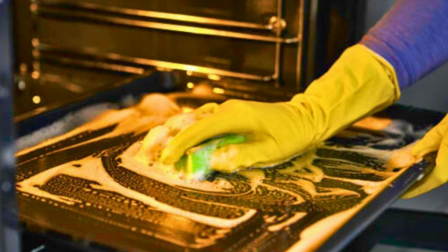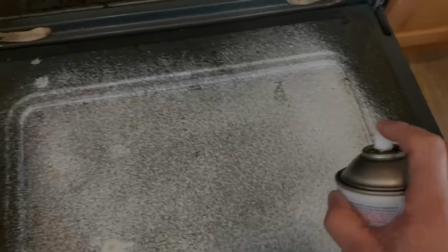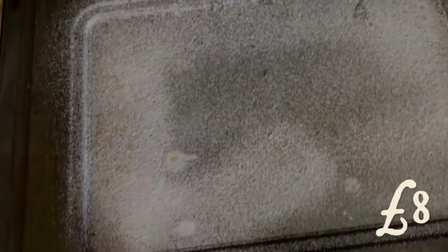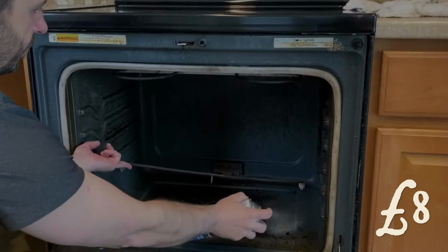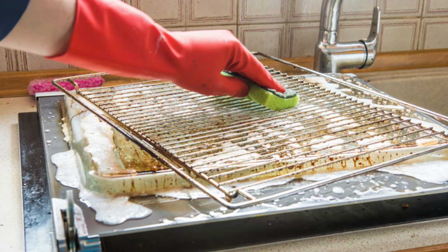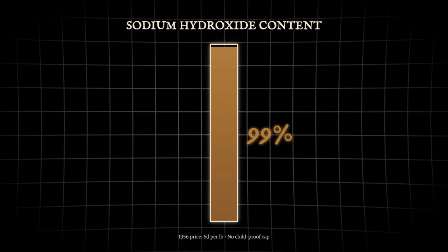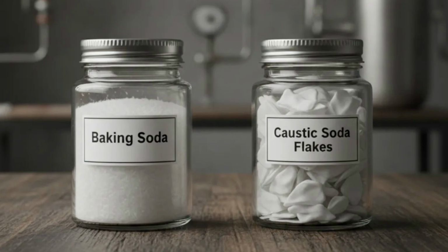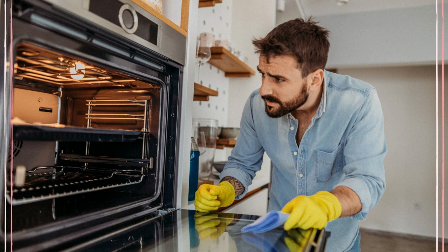A £1 jar cost about 9p in 1954 and lasted over a year of monthly cleans. The same active ingredient appears in every professional oven cleaning product today, just diluted, fragranced and sold at £8 a can. Your grandmother bought it pure. She respected it, used gloves, kept it away from children, and her oven was cleaner than yours will ever be. Modern oven cleaners contain roughly 3% sodium hydroxide. Caustic soda is nearly 100%. That is why it worked in one application while you spray and respray for 20 minutes on a Sunday evening.